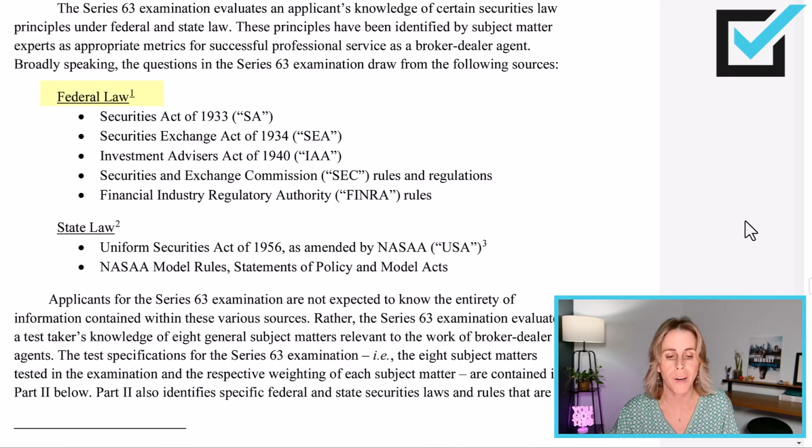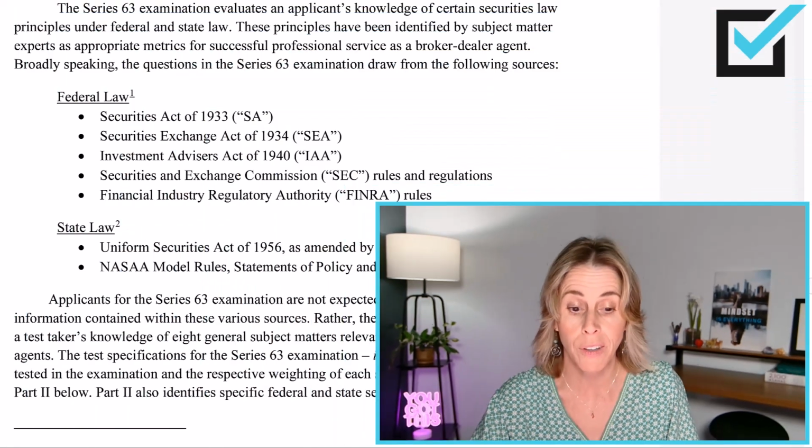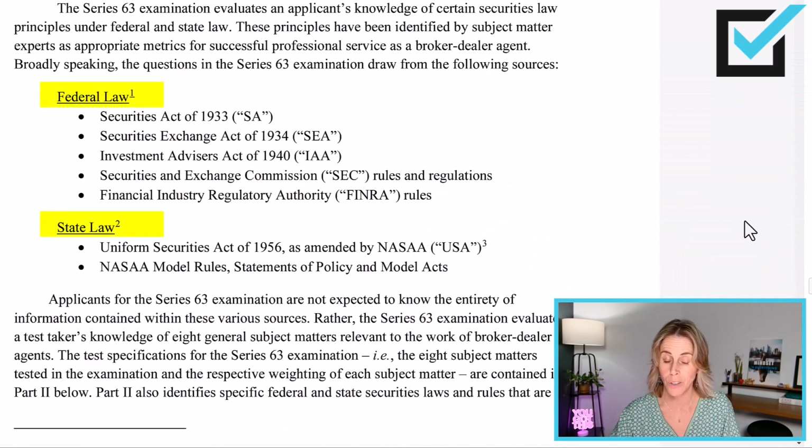The study guide talks about the federal laws and the state laws that are included within the agent exam. So Series 63 by itself is not a product license, but in most states you are required to pass the agent exam in order to register in that state to sell securities. So we have the Securities Act of 1933, the Securities Exchange Act of 34, so they say SA and SEA. I commonly say the Paper Act and People Act, Investment Advisers Act of 1940, the SEC, and FINRA. So these are all included within the test, as well as the Uniform Securities Act of 1956, and NASAA Model Rules, Statements of Policy, and Model Acts.